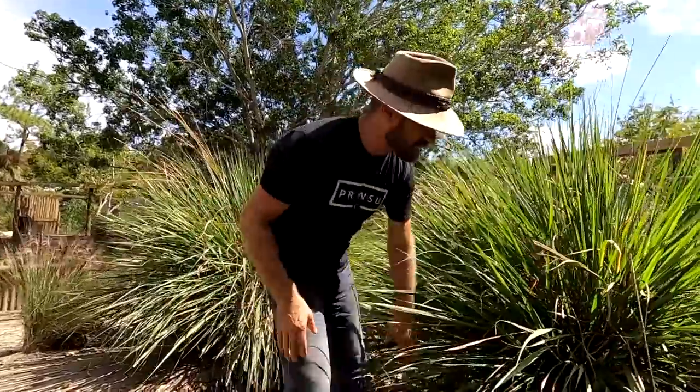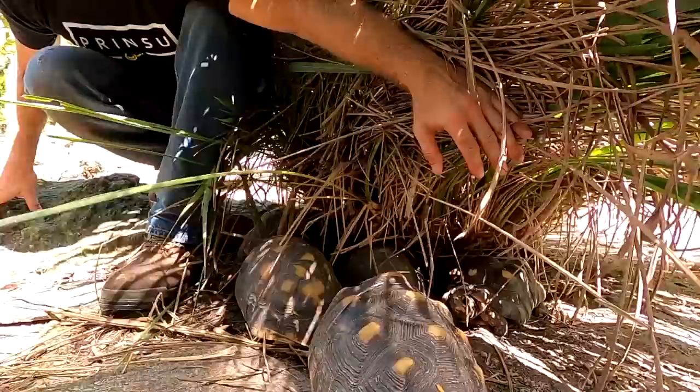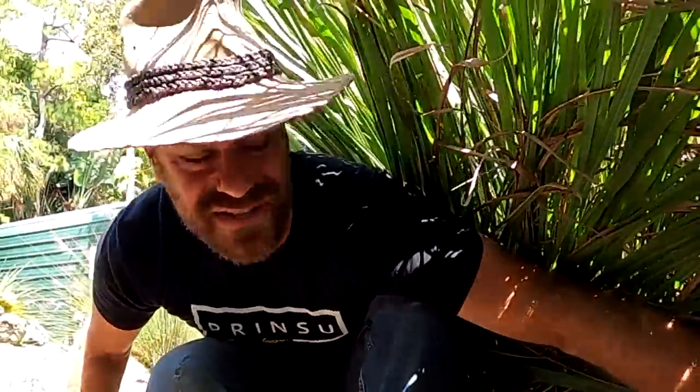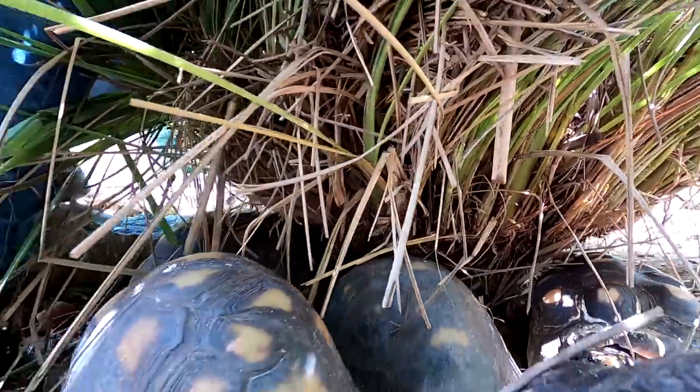Look at this, it's the hottest part of the day. They love to hide under the grasses here. At least I know where to find them at certain times of the day. If they find a slug, if they find a dead animal, they'll nibble away on it.